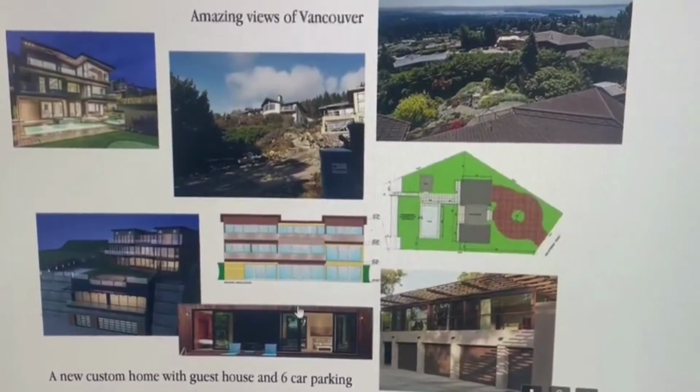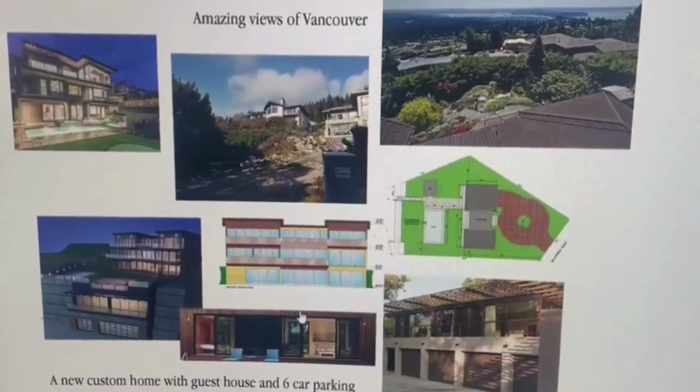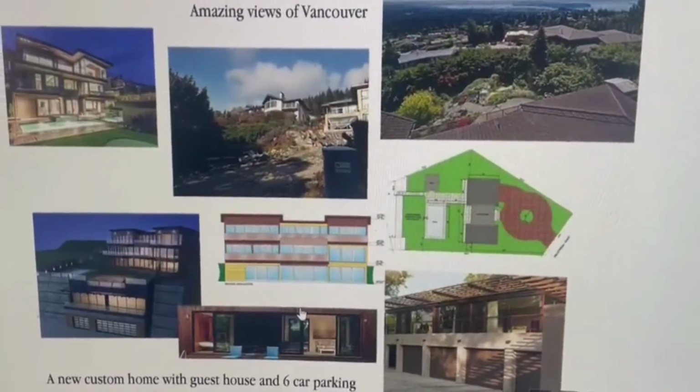But it is also for sale right now with a different plan. So this property has lots of options, and I think it's exceptional.